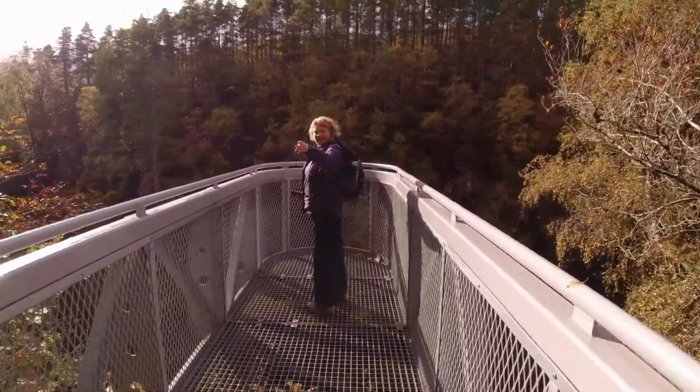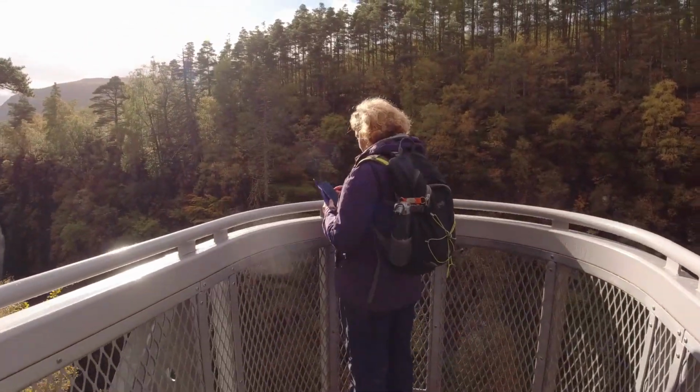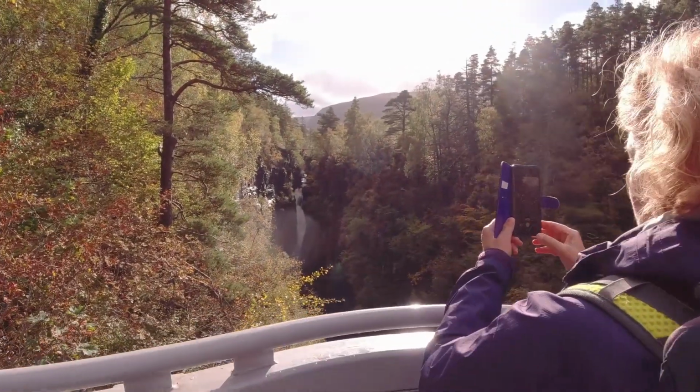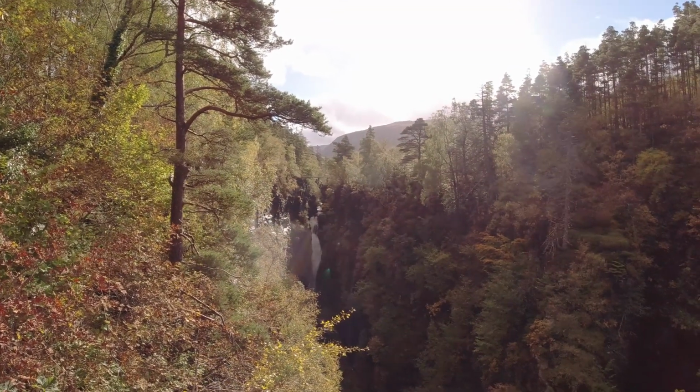This is the further viewing platform, which is built out over the gorge. Pretty impressive. And there's the bridge we were just stood on earlier.